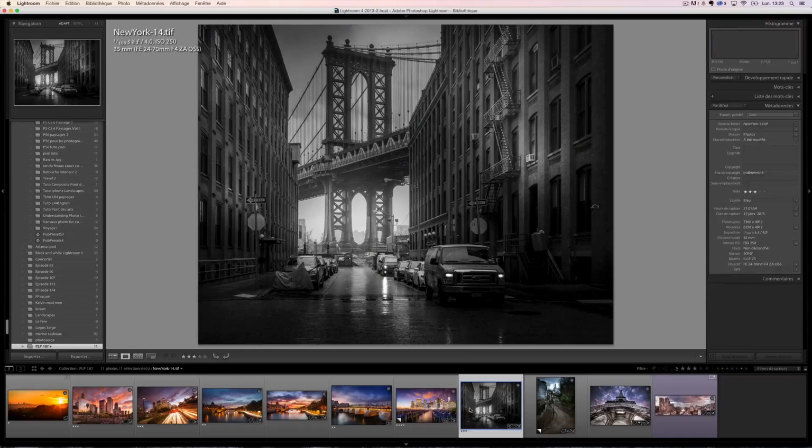Here is another example, not as nice, but I shot this when it was raining. That car is lit, that car is lit, so we have the reflection, that's the foreground. The buildings and the bridge for me are the middle ground, and the little sky that you can see a little bit in the back is the background.